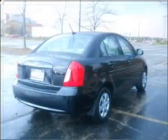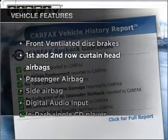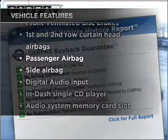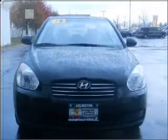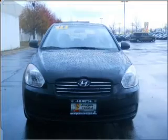This vehicle has both. Carfax is offered to provide you with peace of mind. Plus, enjoy these notable features that are included in this vehicle: air conditioning, power steering, and AM/FM stereo with a CD player.